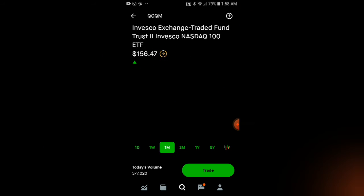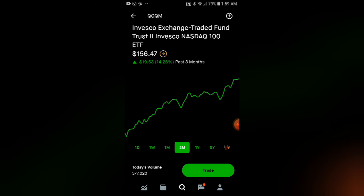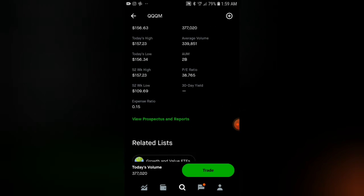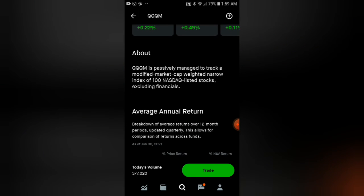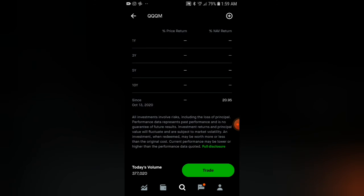What has it done for the past week? Up 1%. Past month up 4%. So you see it's similar to QQQ as far as its returns. Past 3 months up 14%. The past year up 29%. And it's a fairly new fund, right? That's why it doesn't have a lot of previous data. Its inception date was October 13th, 2020, so it hasn't even been around for a year.